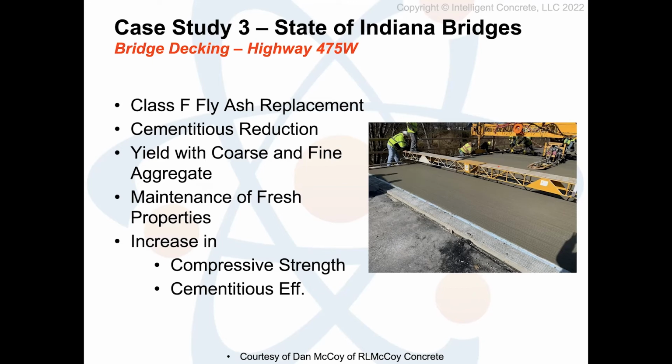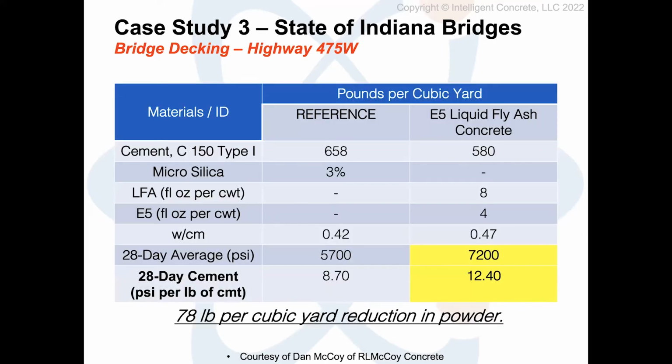It's not just paper, it's not just bookcrete and labcrete, but they still have cars rolling over, they still have de-icing salts and brines. So they've not only seen this increase in compressive strength, cementitious efficiency, but they've also seen increases in flexural strength. Here's a little bit of information about the bridge decking that they did on Highway 475. They started out, let me move this out of the way.